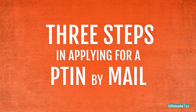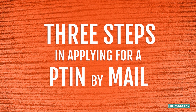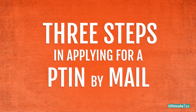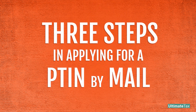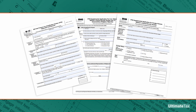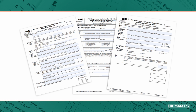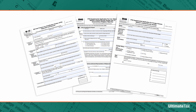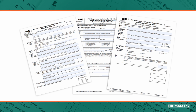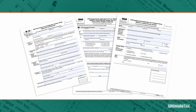Same as the online application, applying via mail has only 3 steps. Download and print the IRS forms, fill out your details, and mail the forms with the supporting documents to the IRS Tax Professional PTIN Processing Center. Go to the IRS website, download and print the W-12 form. This is the main application form for the PTIN. You would also need to download the form 8945 if you do not have a Social Security number because of your religion, or the form 8946 if you are a foreign tax preparer.